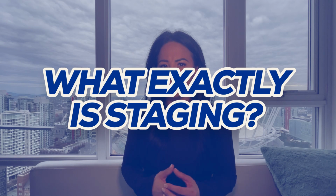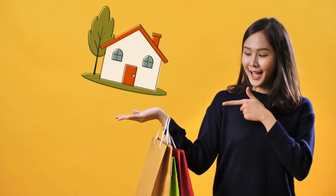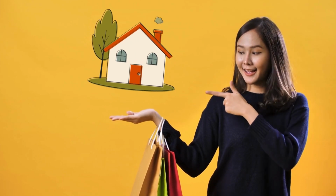Okay, let's talk context first. So what exactly is staging? I define staging as presenting your home in a way that is going to appeal to the most amount of buyers, because you have no idea who is going to buy your property. You might have an idea of a demographic based on the type of property that you have. But in my experience, you have no idea who's going to walk through that door and who that property is going to appeal to.